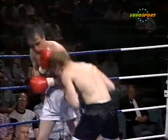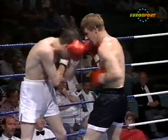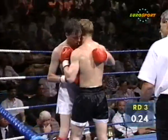Right to the body from Silkstone, and once again trying to back Buckley up and keep on the pressure. Took a little uppercut, the left hook, rope. Silkstone boxing well to instruction. He's bobbing and ducking and diving from side to side, as the corner call it.